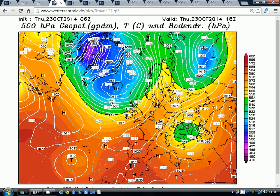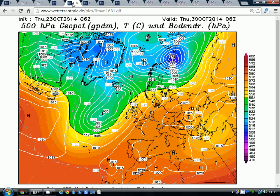Here's the generic GFS for right now, and you can see the general pattern is for low pressure to be around Iceland, high pressure to be ridging from Spain and Portugal up into France and on into eastern parts of Europe. If we go through a week, you see that the pattern is very similar. So as I said at the start of the video, it doesn't look like there's going to be a great deal changing with this pattern.